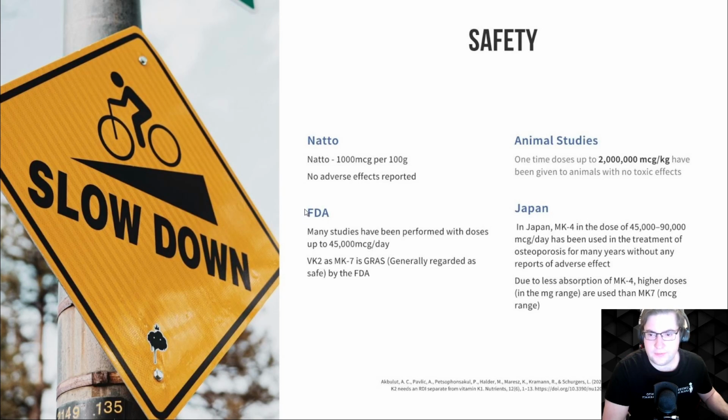And in regards to the FDA, many studies have been performed with doses up to 45,000 mcg per day of MK7. And vitamin K2 as MK7 is regarded as GRAS, generally regarded as safe, by the FDA. Furthermore, in animal studies, one-time doses up to 2 million mcg per kilogram.